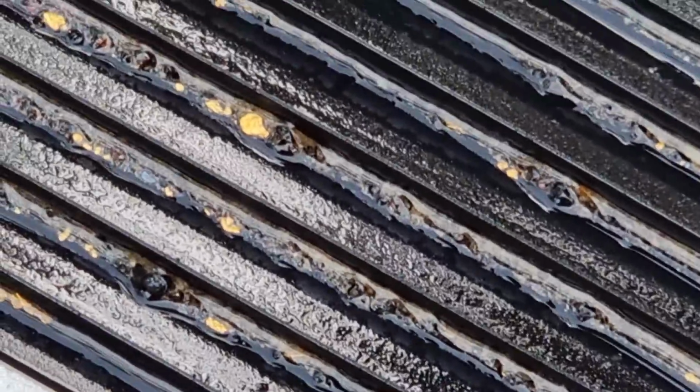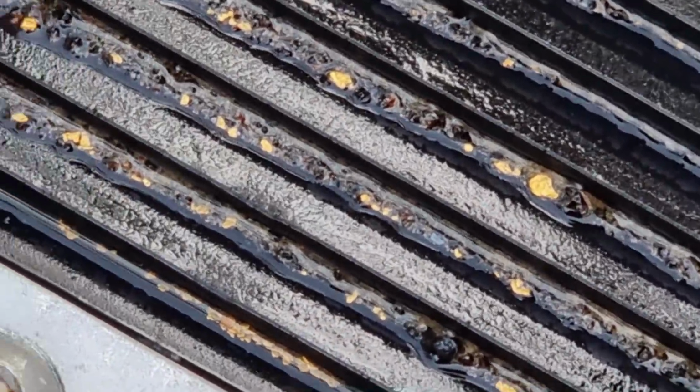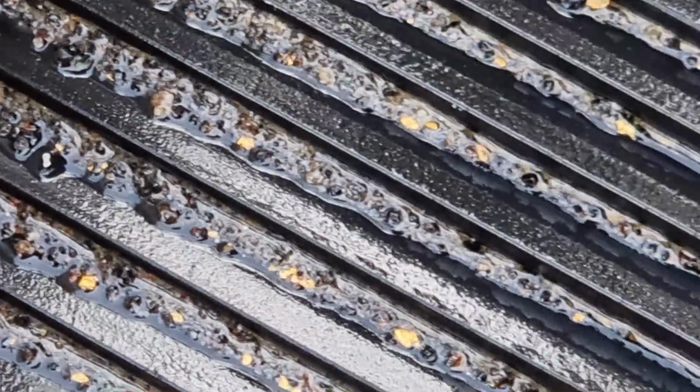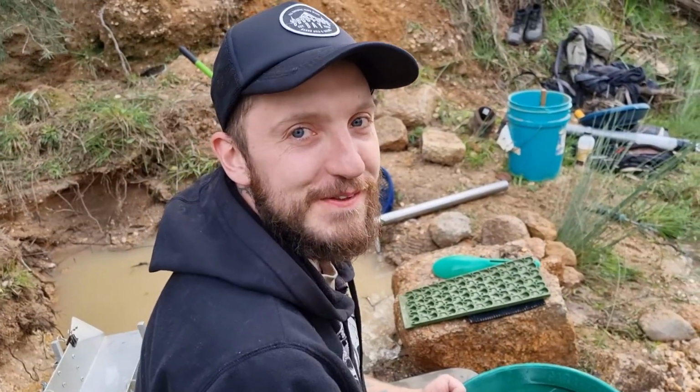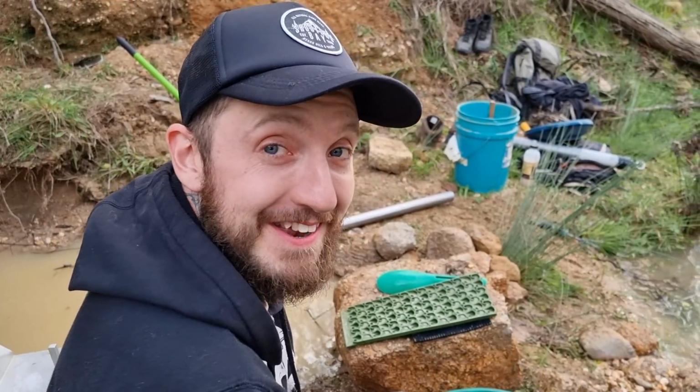It is almost impossible to show you on camera just how much gold is sitting in this mat. The best feeling in the whole world. You know? I've done a lot of things in my life and this feels pretty good.